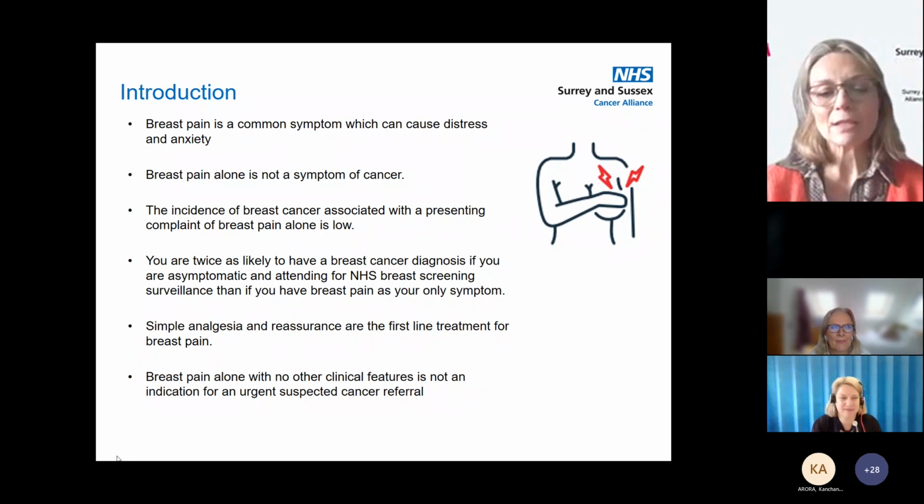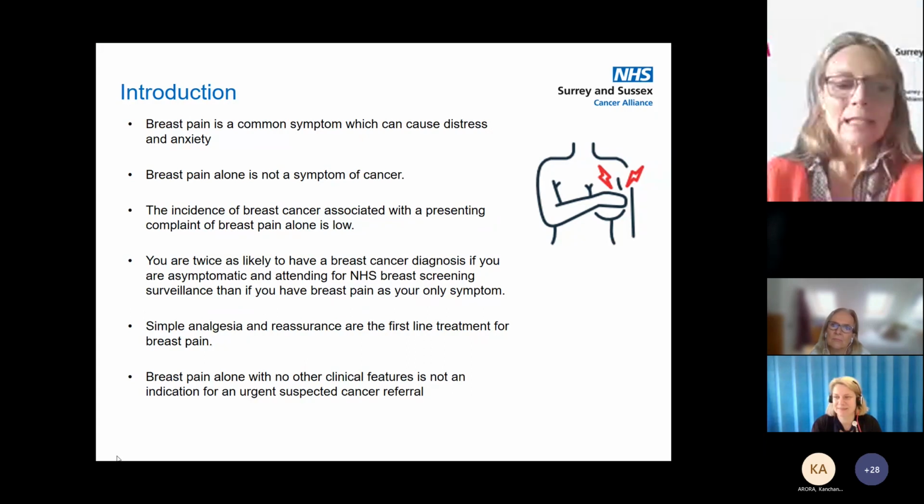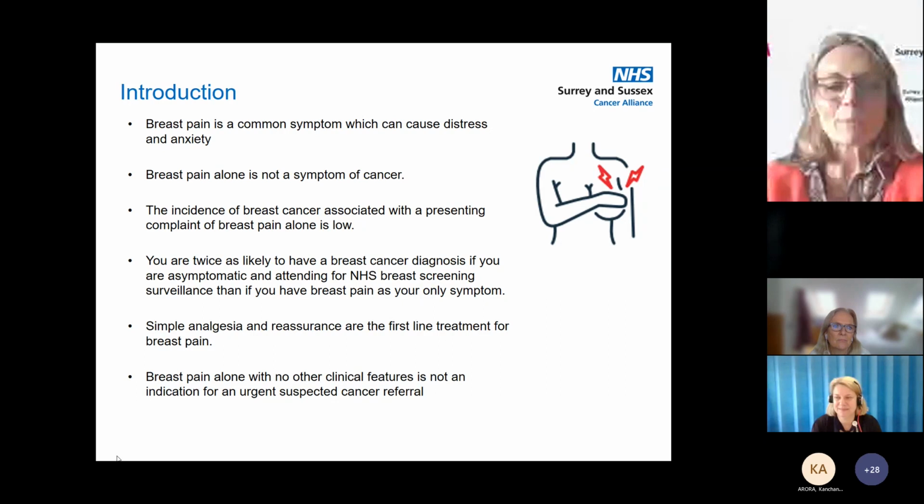Breast pain alone, however, is not a symptom of cancer, and I think that's the really key point to highlight from this, that the actual incidence of breast cancer in women with breast pain as a symptom is about 0.4%.